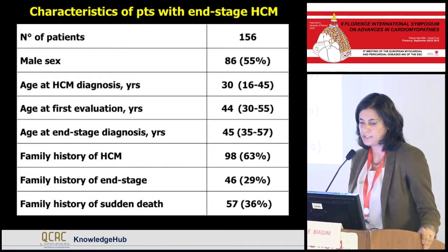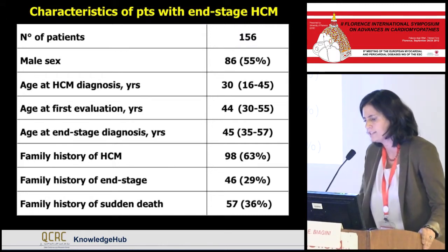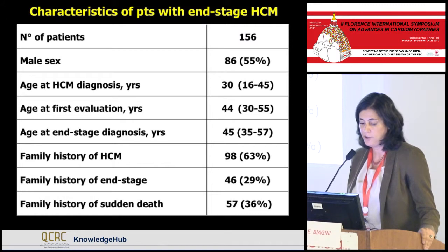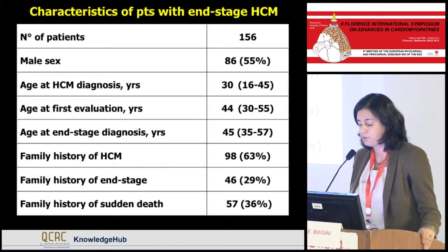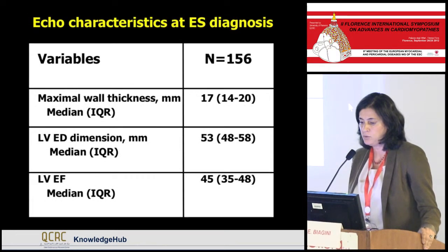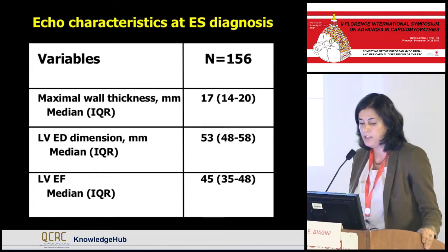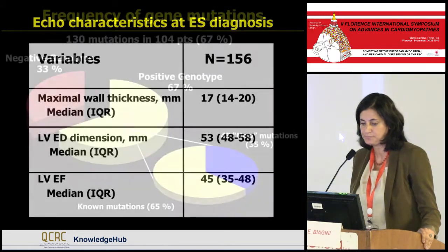These are the clinical characteristics of the patient population. 55% were males, which may be a little lower prevalence compared to case series with classic HCM. Median age at the HCM diagnosis was 30 years, at first evaluation 44, at end stage diagnosis 45. 60% of the patients had a family history of HCM, and of note, a third of the patients had a family history of end stage. At end stage diagnosis, the echo showed a median maximum wall thickness of 17 millimeters, left ventricle of 53 millimeters, and an ejection fraction of 45%.